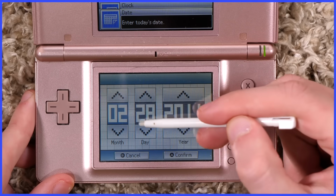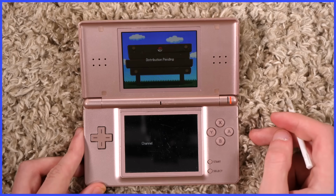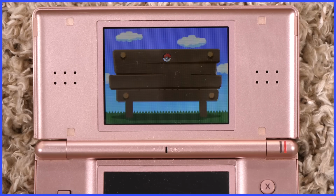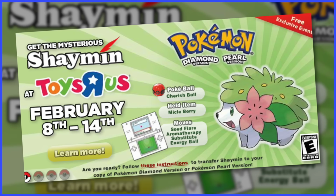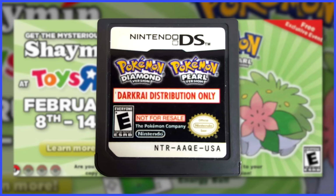Actually, this can be fixed by changing your system's clock to a date in which this specific distribution event would have been going on. Why restrict distribution if it can be cheesed so easily? It's really great that these events were handled in this way because all these years later, you can still get these Pokemon.